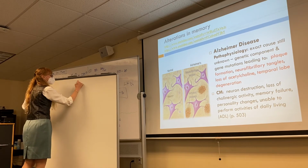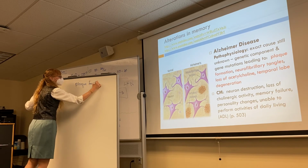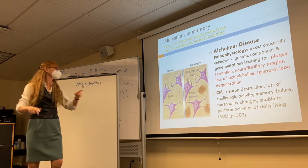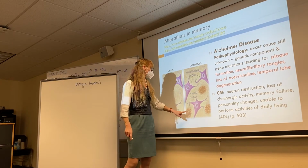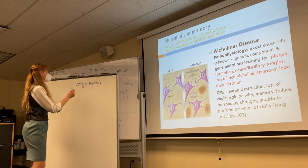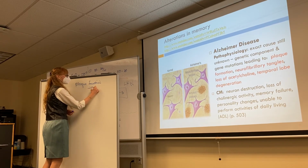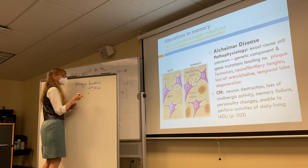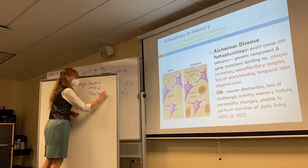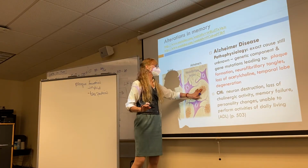Okay, we've got plaque formation. Tell me what you understand these plaques to be. They kill the neurons. They cause impediment of nerve transmission. That's these little amyloid plaques. The things that can contribute to the amyloid plaques are, of course, the amyloid, and also tau protein byproduct, which can also contribute to the growth of the amyloid plaque.